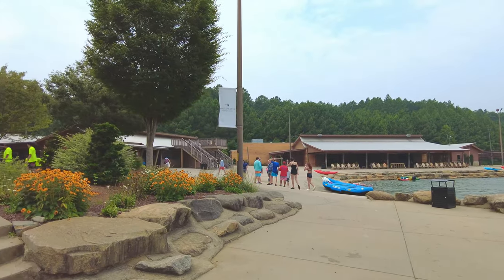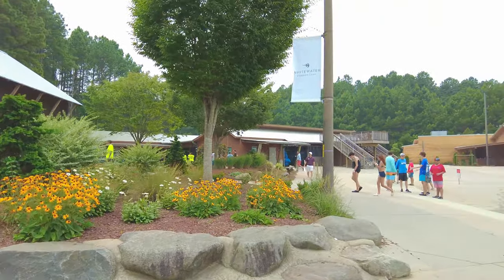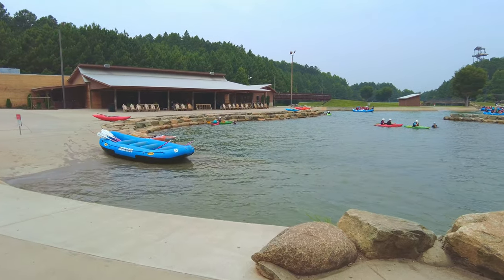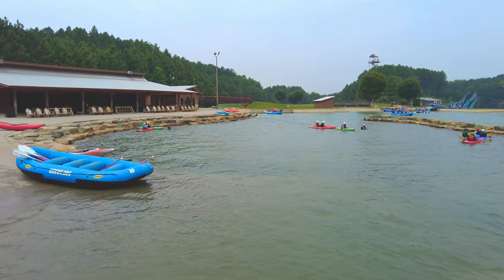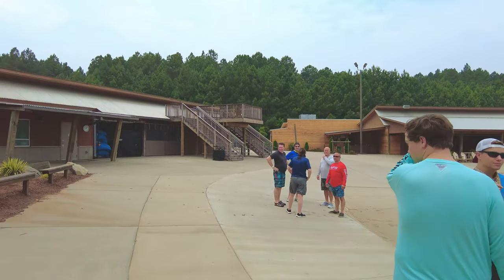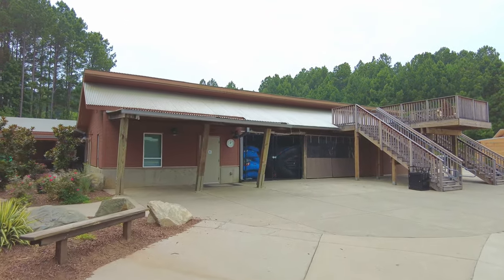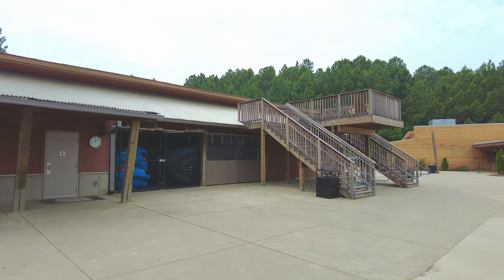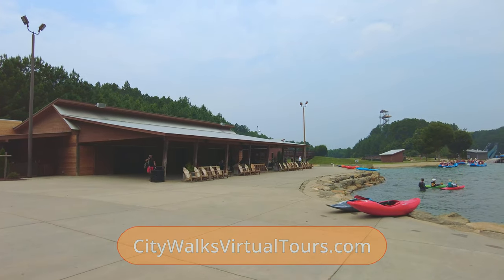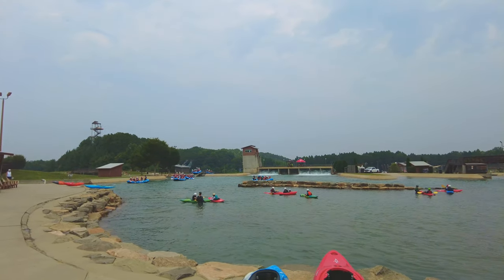Off to the left is raft and kayak boat rental stuff, and then here's where they put the boats in. You can see some of the boats in there. So we were like three on that side and one on this side. And here we're getting into the music, but you can see the pumps over there.